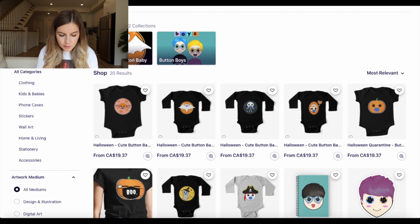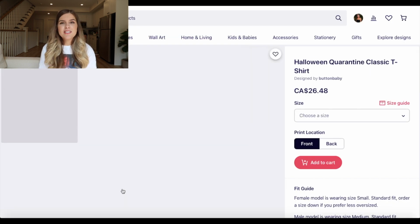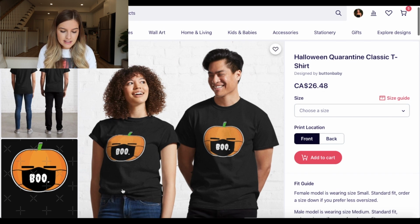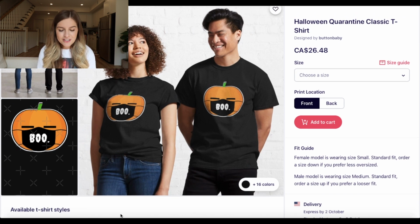Let me go into one of your Halloween stickers, or Halloween designs. I'm curious to know if you've sold anything Halloween related. I'm also gonna be launching some Halloween related stuff on my store or on my second store. I'm not sure which one yet, but I'm excited to see if you guys have had luck with the Halloween niche yet, because it would be my first year trying it.